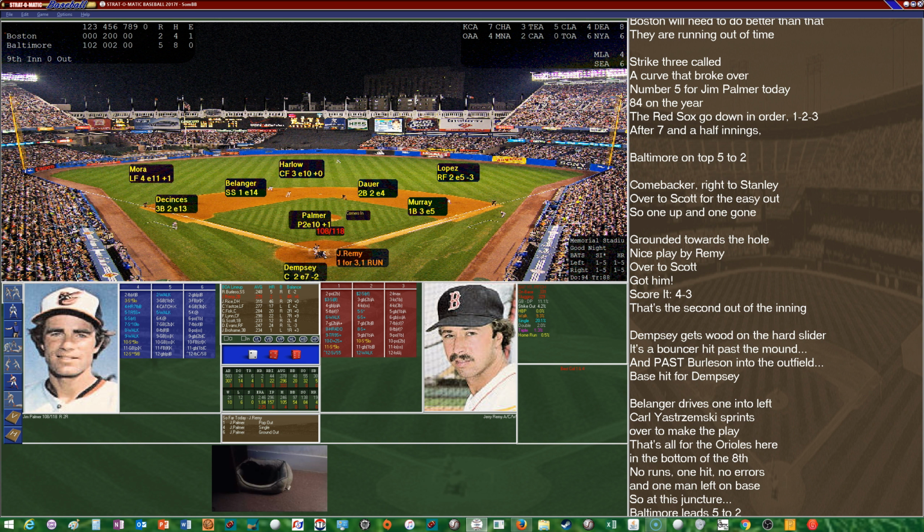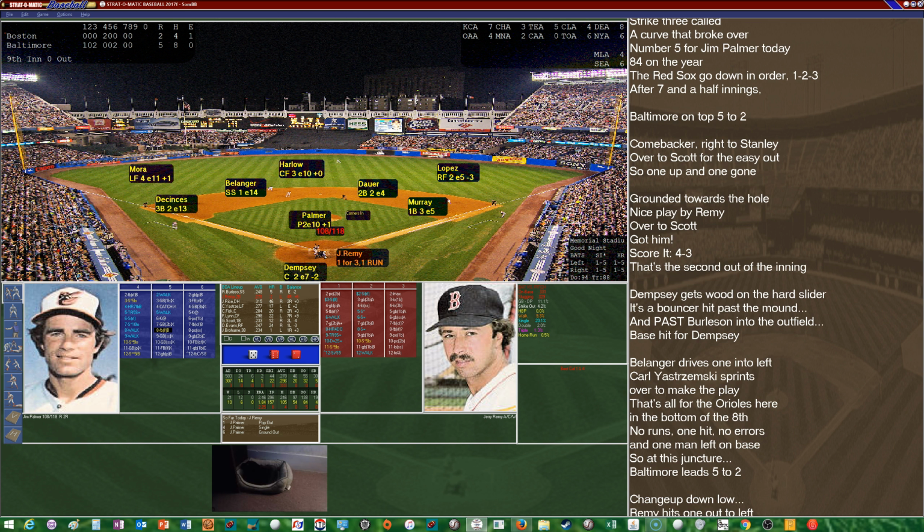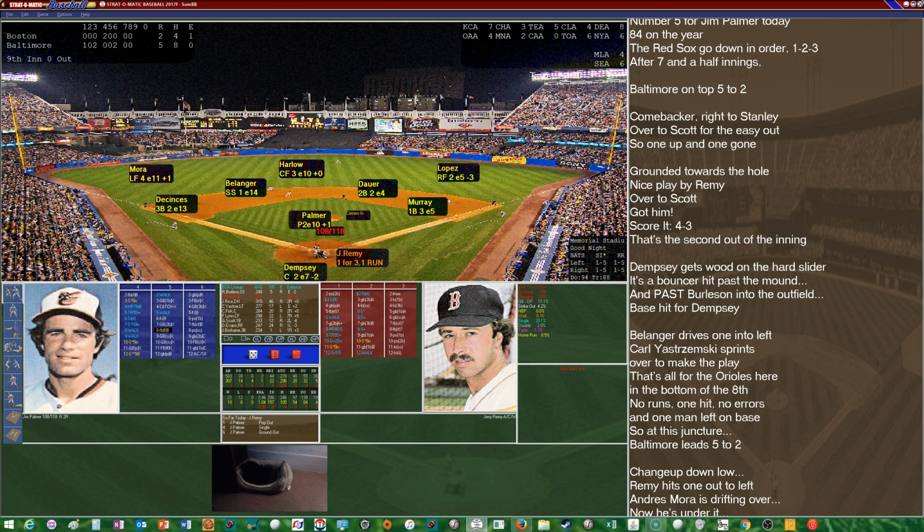Giving the Red Sox a chance here. They need 3. So Palmer back to close it out, see if he can get the complete game and up his record to 11-6. It'll be Remy, Rice, and Yastrzemski for the Red Sox. And Remy's going to fly out to Moore in left. Has a beat on it, makes the catch for the first out of the 9th.